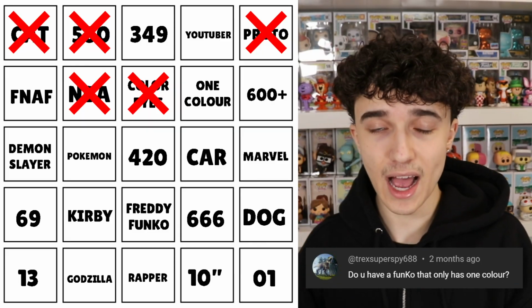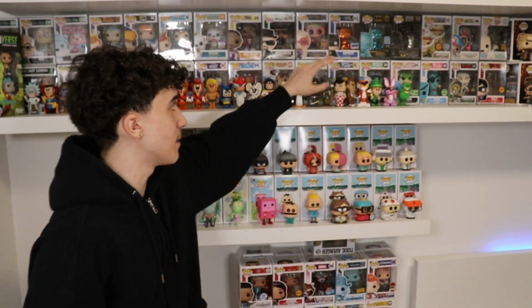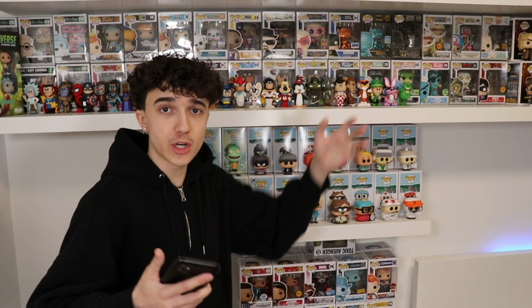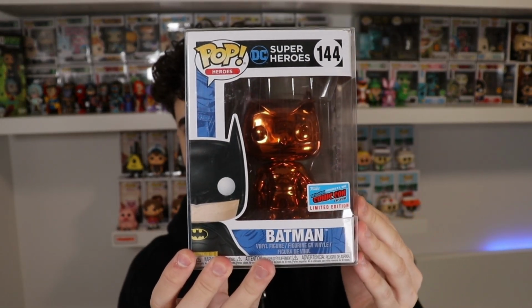The next one's asking if I have a Funko Pop that's only one color. And yes, of course I do. One of them is actually behind me, or two of them actually are right behind me. I've got the orange chrome Batman right here and the teal chrome Batman right here, which are both one color. Here's a closer look at the orange chrome Batman. This one is just one solid color, which is orange. And the teal chrome is just the exact same thing. It's just one solid color, chrome, teal. So yes, I've got a Funko Pop in my collection with just one color.